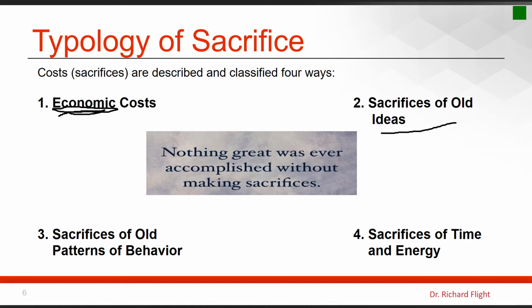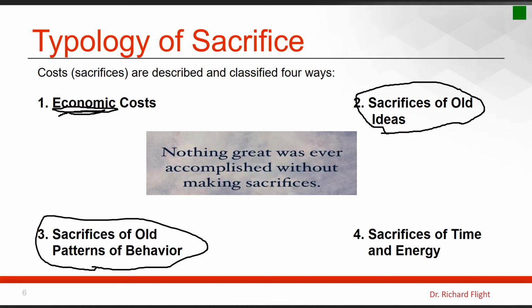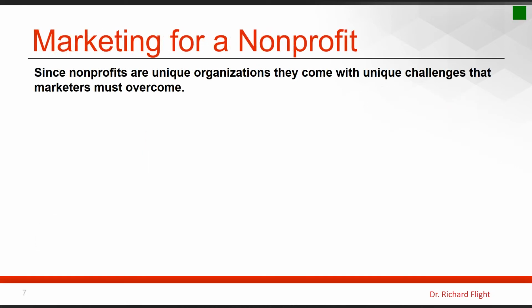But then also think about these others, sacrifices of old ideas. You have to give up an old idea in order to maybe adopt a new idea, and that's what we want consumers to do for nonprofits. We also may have to give up some old behavior or pattern of behavior in order to adopt a new one. So that's a physical thing that we're giving up. So psychological costs and then physical costs: giving up a behavior or routine can be extremely difficult to do. And then the fourth area here, which is unique specifically to nonprofits, is sacrifices of time and energy. So it may not be we want you to give up money, we might want you to give up time and your energy and your effort in order to help our nonprofit. Okay, so this idea of sacrifice is very different for a nonprofit than for a profit-seeking organization.